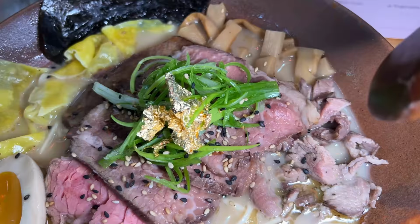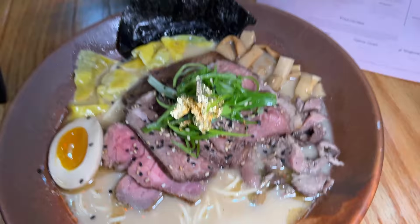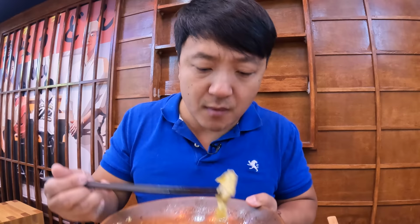Overall, very well-balanced bowl of ramen. The crunchy bamboo, the crunchy scallions, the tender, melty meat, all soaked in this beefy, flavorful, but very mild broth. It's not overly rich. It's not overly anything.